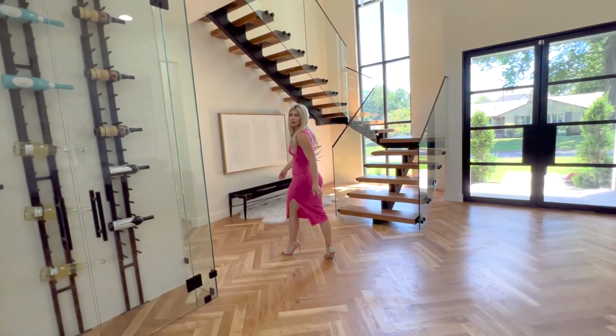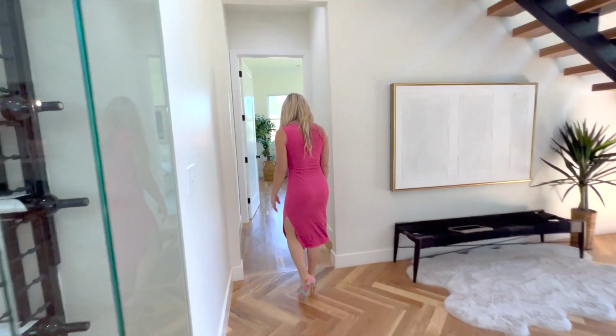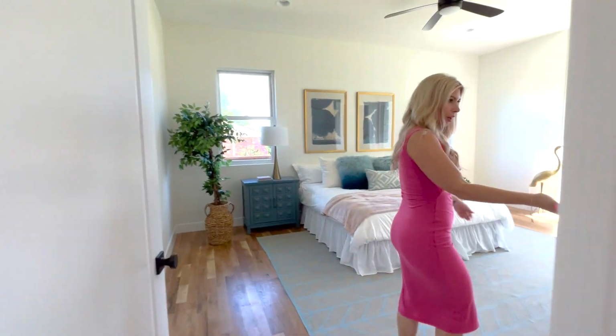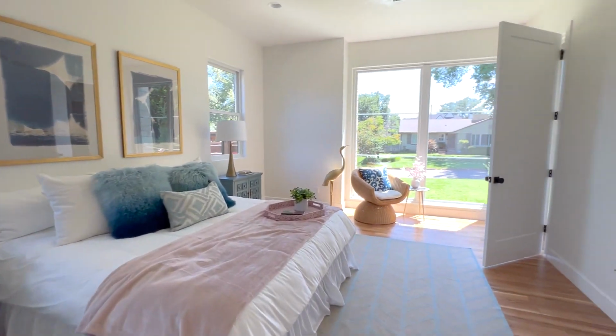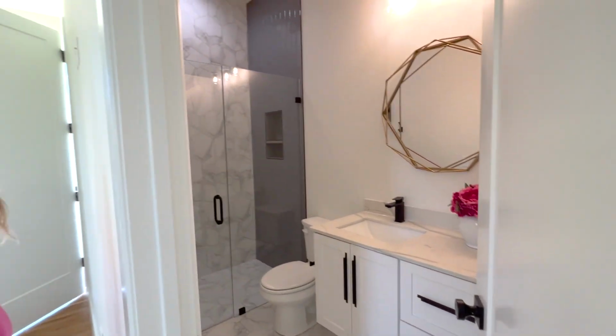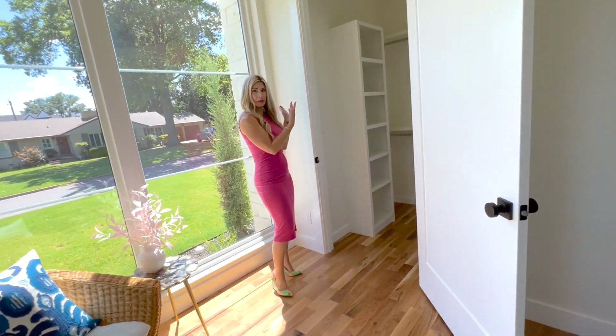Oh, I forgot the second room downstairs. And all the rooms have their own ensuite. So you've got a great bathroom, shower here, and nice closet.